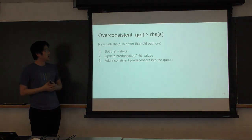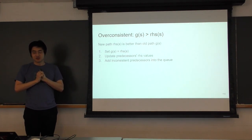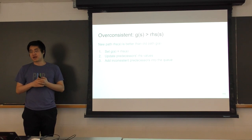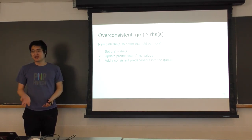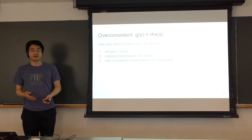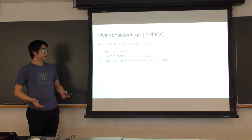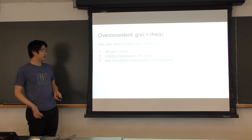Okay, so for the overconsistent case where GS is greater than RHS, the new path is better than the old path. So we don't really have to calculate anything. If the new path is better, we can just set the better path as the actual path. And then we tell all our neighbors that we found the better path, and then they can update their own values.